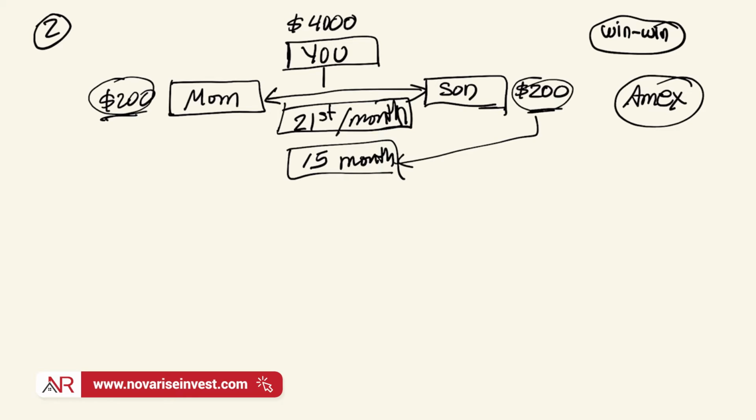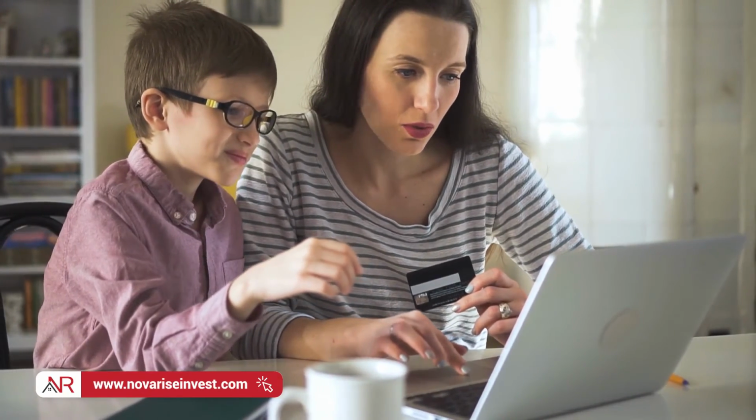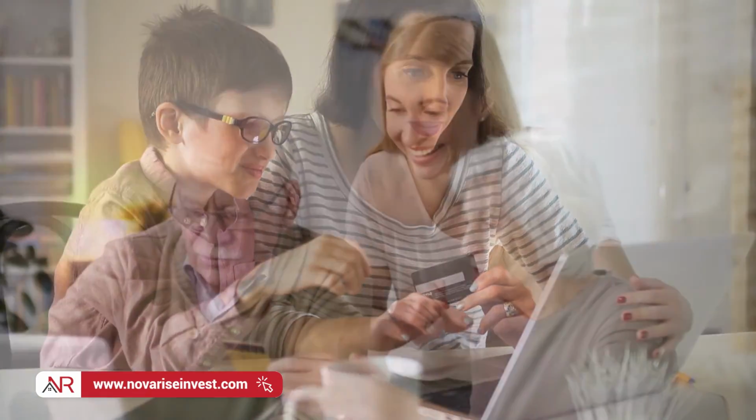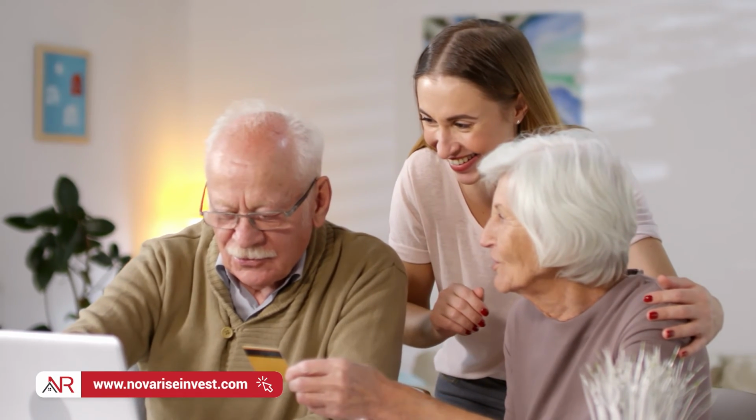So that way, whenever they use up to $200, or whenever your mom is using up to $200, you get their payment on the 15th, and then you gather all of your money and end up paying your credit card balance on time. So once again, it's going to take a little bit of work, a little bit of discipline, and lots of open communication, so that everyone is well coordinated.